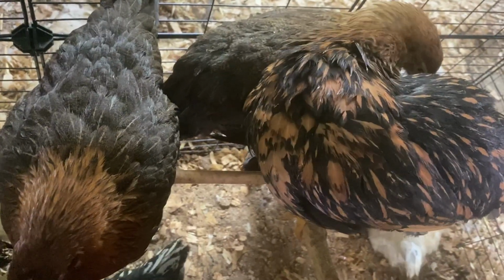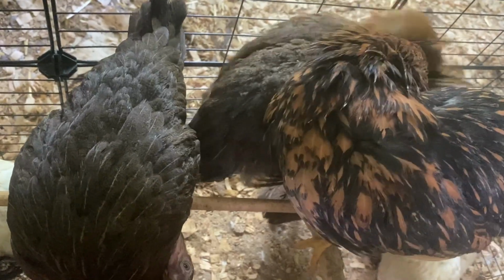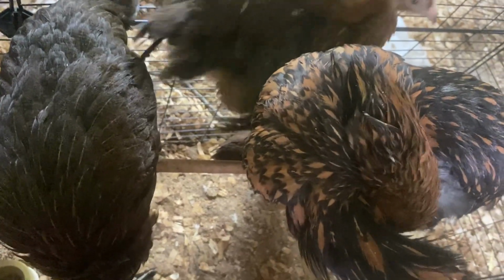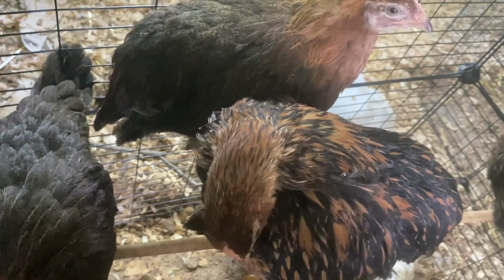Oh no, don't tell me that both of these gold ones are roosters. Nah, I don't think so. So, silver laced are supposed to be hens.